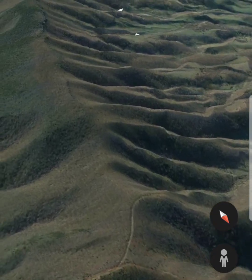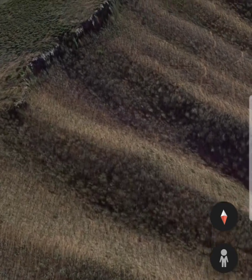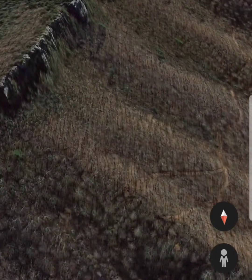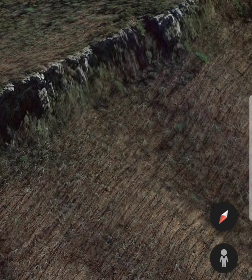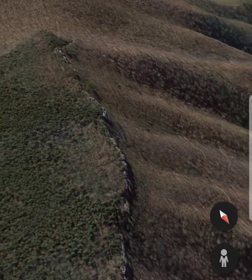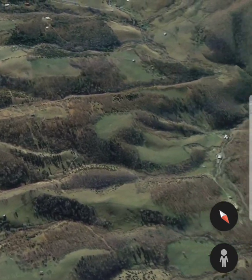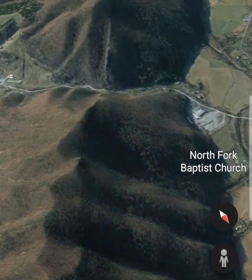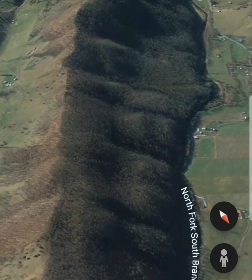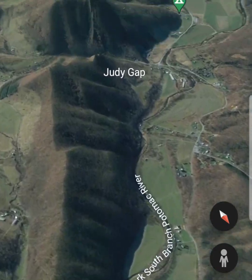You can see there's other areas right here where the sandstone is the same sandstone. This would be North Fork Mountain, same as Seneca. And we'll go up along here a little bit. There's a few other really interesting places. You can really get a feel for this. Judy Rocks, I believe that is. Riverton Gap. No, there's Judy Rocks right up here.